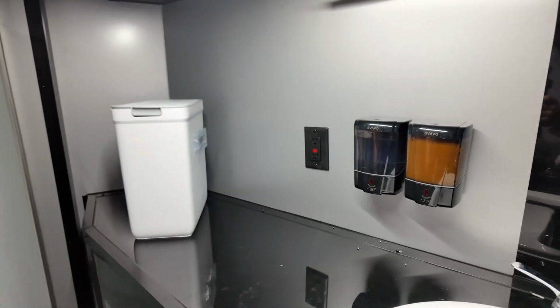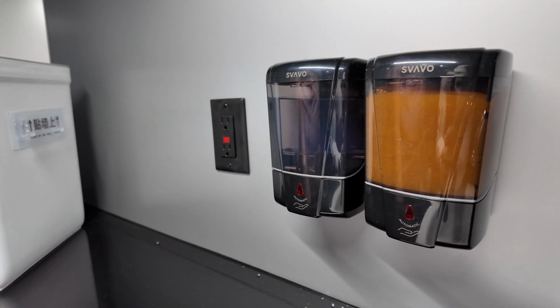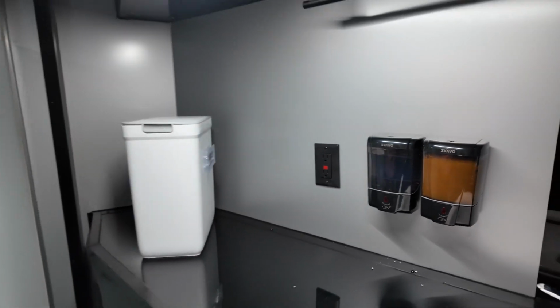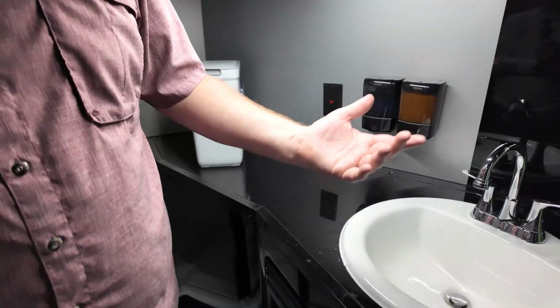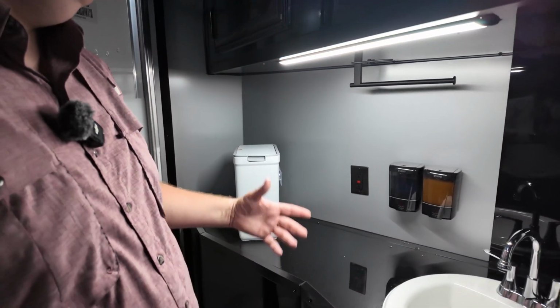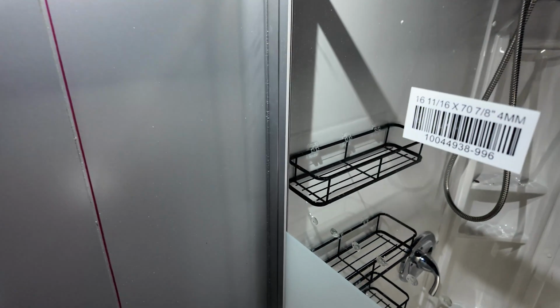Wait, this is the super cool part. What's that orange stuff? That's goop. The orange goop. Hand cleaner, and then regular soap, and then I need to put batteries in them, but they're just nice. It's just trying to make stuff easy. Like I want easy. So that's a trash can, we gotta figure out where we're doing that. And then we put in some holder things there.